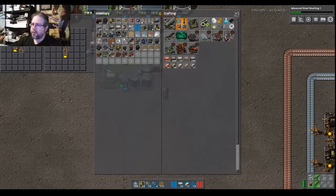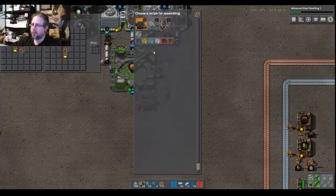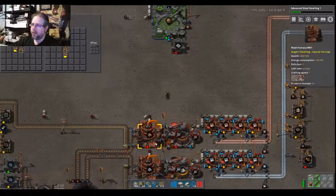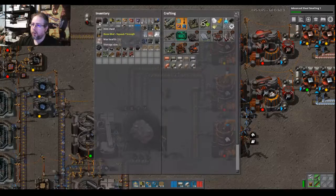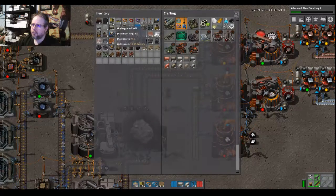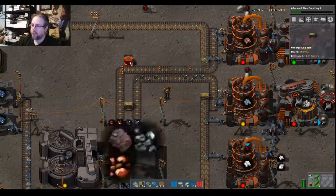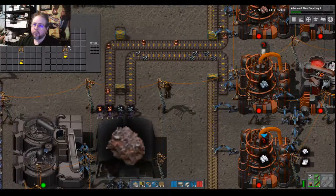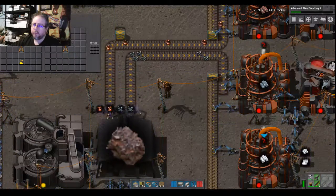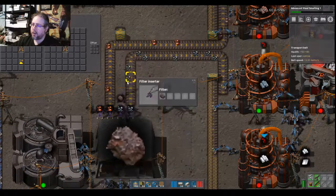Alright, and then we need crushed stone, which we conveniently have an ore crusher right here. And we can take some slag, of which we have a stockpile right here, and run up there. Do it from this. Filter out the slag, big boy.